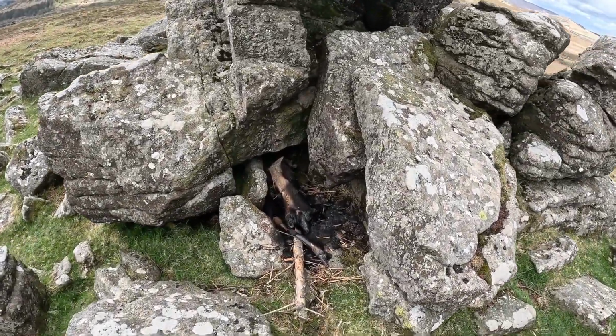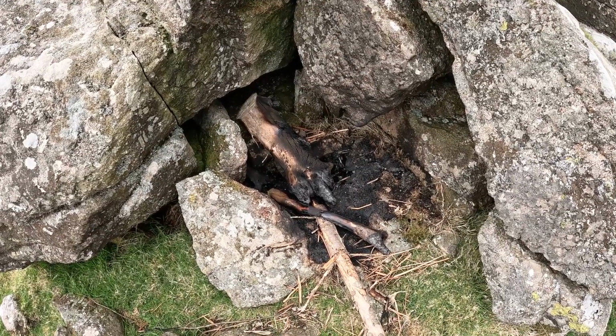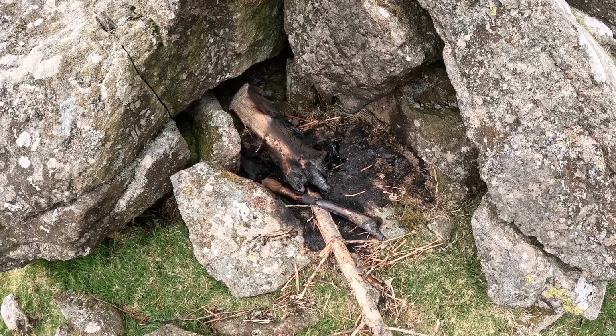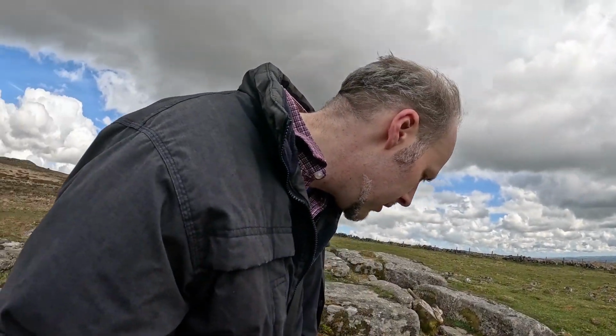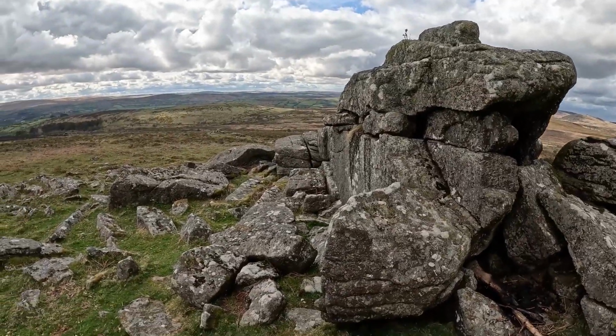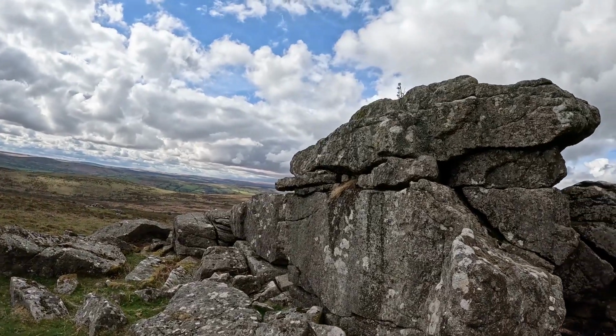Yes, someone has had a fire. I don't know if they've had a fire in the tor, or if they just moved their firewood here after the fact, but people are doing campfires out here. You can get a better shot of that plant, that tree. I was going right out the top.